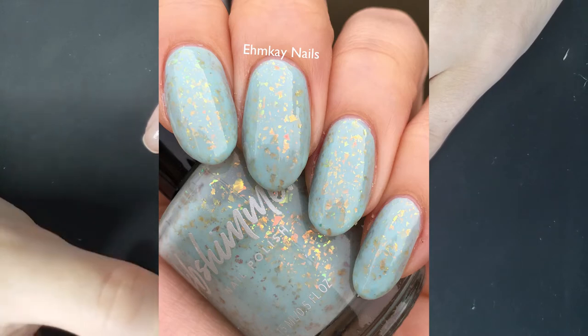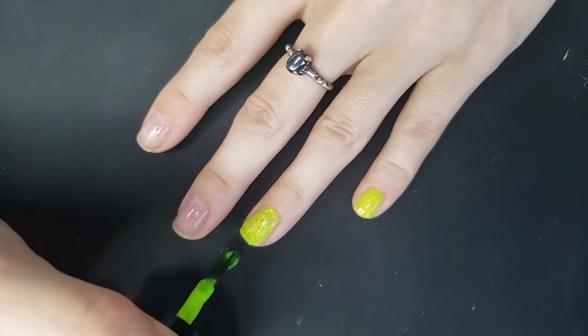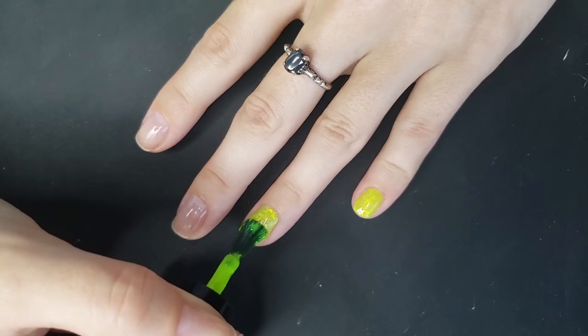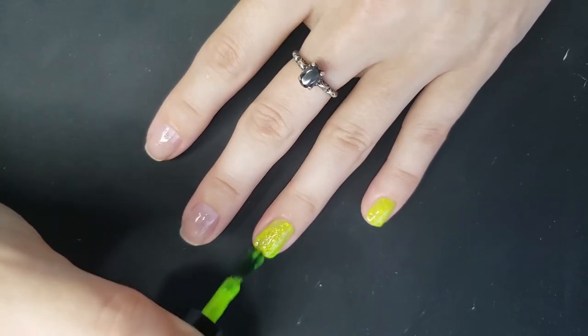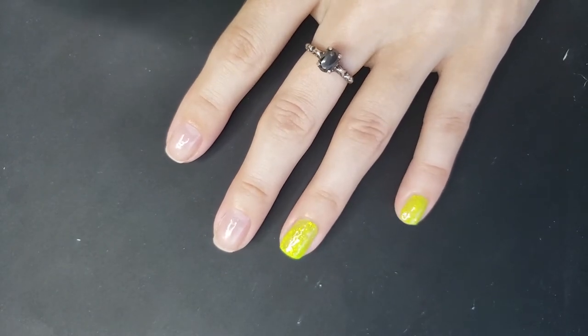I do kind of think it would be something with flakies in it. I love a flaky polish. I think they're just so fun and interesting. I don't know. I'm trying to think.